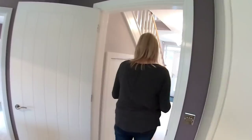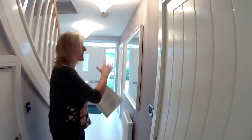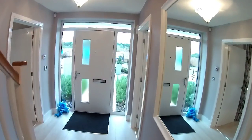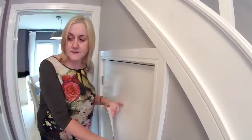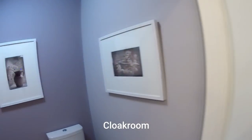Okay, so we're back into the hall. Very light, isn't it? Because of the extra glass there at the side of the front door. If you come this way, Steve, I've got two doors to open. Right, we've got a door here under the stairs. It's the RCBG boxes in there. Cupboard. Yeah, and then downstairs WC.